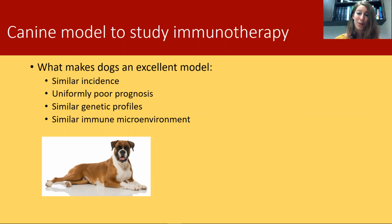High-grade glioma has a very similar genetic profile to glioblastoma. 9 of the 10 most commonly expressed mutations in canine high-grade gliomas are also overexpressed in glioblastoma, and they share similar immune microenvironments with a preponderance of CD4 positive T cells, natural killer cells, and myeloid-derived suppressor cells, and a scarcity of CD8 positive T cells.